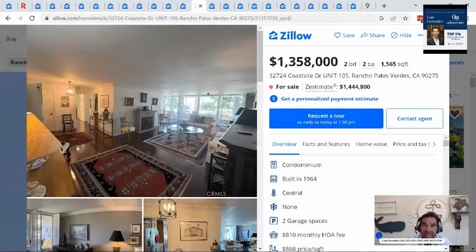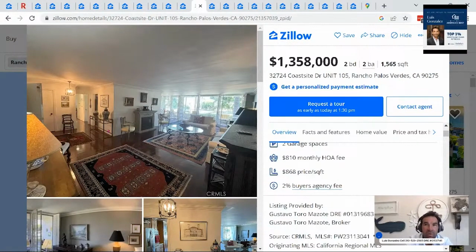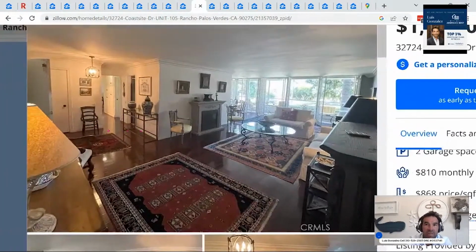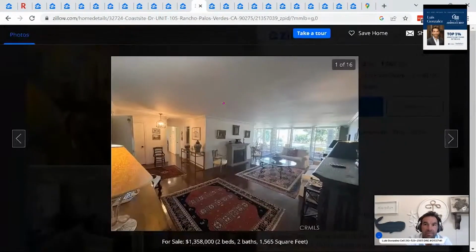Let's go on to 32724 Coastside Drive, Unit 105, 1565 square feet at 1.358. A 2-bedroom, 2-bath, built in 64. This is at 868 a square foot. Monthly association here is at $810 for this property.